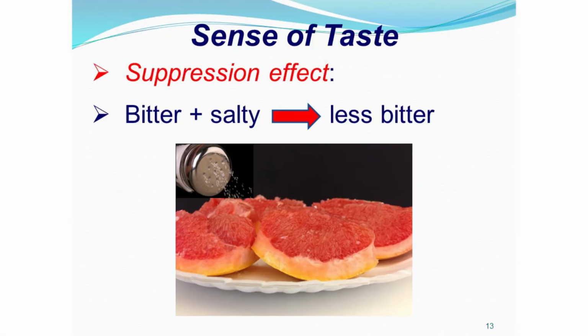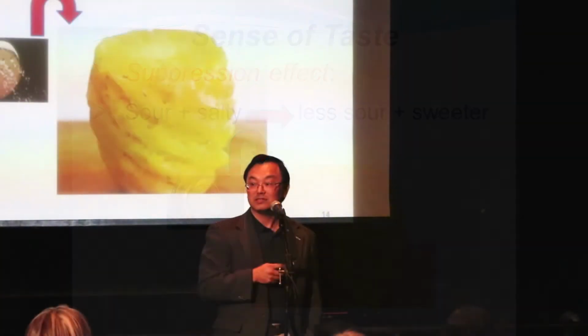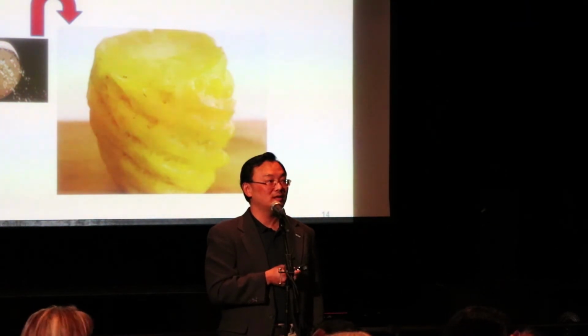But to show you the unique characteristics of sense of taste, we use salt to suppress bitter taste. So it's less bitter. How about this? Sour pineapple. Okay, you add salt. Why? Because salt suppresses sourness and also brings out some sweetness. Okay?